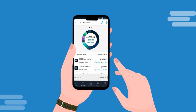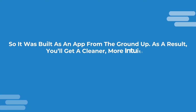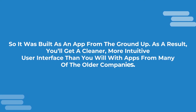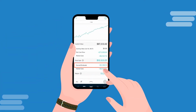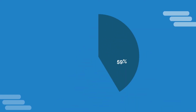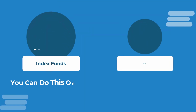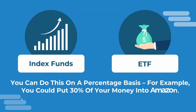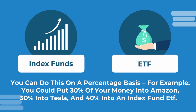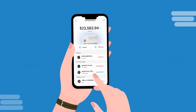At number 2 on our list, we have M1 Finance. This is another company that cut its teeth in the digital age, so it was built as an app from the ground up. As a result, you'll get a cleaner, more intuitive user interface than you will with apps from many of the older companies. The neat thing about M1 Finance is their special investment system, which they call the pie. The pie is a simple pie chart that shows how you want to allocate your investments. You can do this on a percentage basis. For example, you could put 30% of your money into Amazon, 30% into Tesla, and 40% into an index fund ETF. Then, every time you deposit money in your M1 account, the money will be distributed that way.